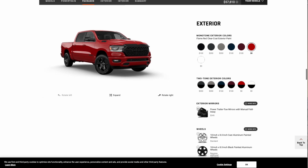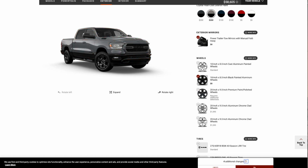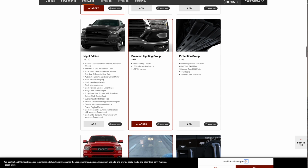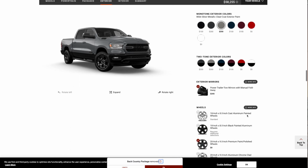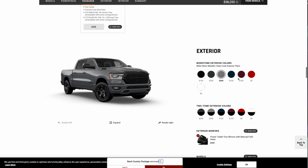I do like the power mirrors. I use those at the bank quite a bit in my Bighorn. I do like these wheels. What do these wheels look like? Again, it took away the night edition, so now we're going to add that back. I guess we're just going to stick with the standard wheels. I don't like how you can't mix and match packages. That kind of sucks. Let's go back up here and make it red.